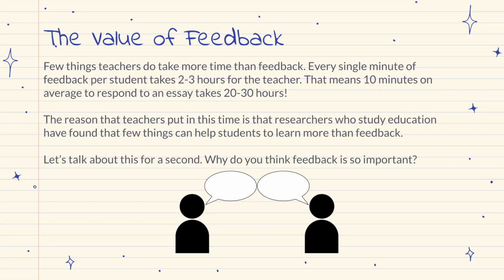Now, I do this with my students in a couple ways before they ever get a piece of feedback from me. The first is that we discuss the value of feedback. I point out how much time investment it takes on the teacher's part to give feedback, and then we as a class discuss why a teacher would put in that time, what the payoff is. The second is that I give some feedback ground rules.